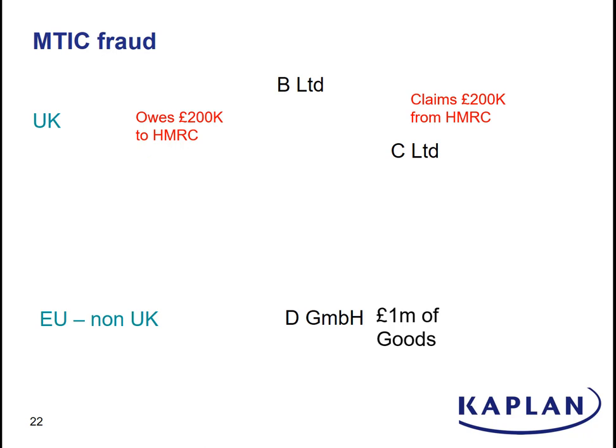What then happens is A disappears. A goes missing owing the money. C has already got the refund of VAT from Revenue and Customs. That money is then shared amongst the criminals, and they walk away with an absolute fortune. In its heyday, this fraud was worth 4 to 5 billion a year, I'm told.